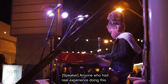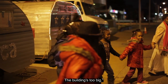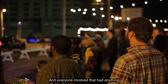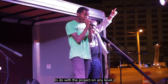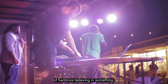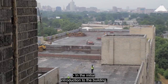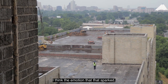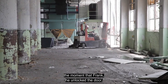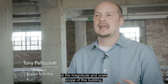Anyone who had real experience doing this would have just said, it's a completely ridiculous idea. The building's too big, and everyone involved that had anything to do with the project on any level, they all share a little of that Memphis style of hardcore believing in something, regardless of how crazy it might seem on the surface. In the initial introduction to the building, I think the emotion that that sparked, the moment that Frank unlocked the door and you walk in, just a sensation of awe at the magnitude and scale, scope of this building.